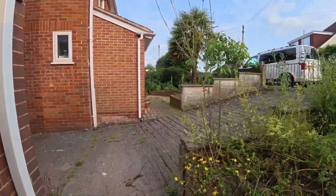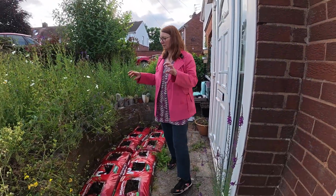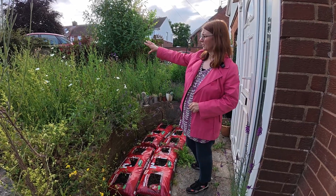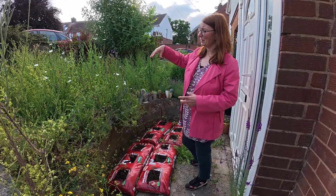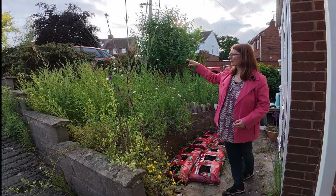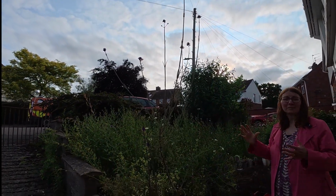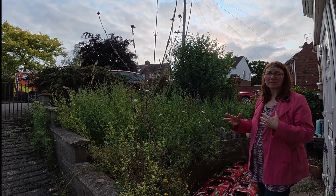So slowly, just slowly building this up, put some more lavender in last year. At the back there, we're going to have some solidago, I think that's how you pronounce it, goldenrod, to go with the verbena and the sea holly, and hopefully that variety is going to attract lots and lots of different species of butterfly.